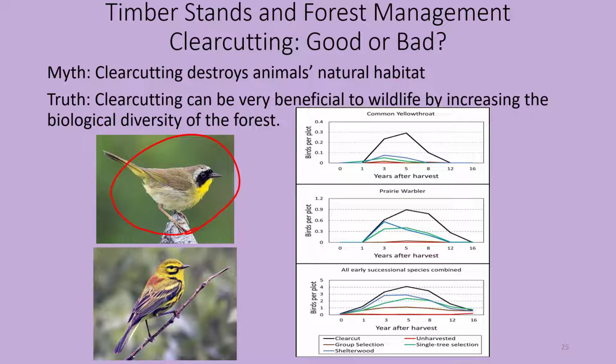If you're looking at that bird, right, if you look at the birds per plot here in terms of their years after harvest, right? This black line is representing what we just call the clear cut, right? So notice that with the clear cut, you have a much larger number of birds per plot, right? Even initially, or especially initially, in these years after harvest, right? Compared to other things like shelterwood cutting, or if you just leave the area unharvested, or if you just cut down a single type of tree, or a group of several different types of trees, right? You can see clear cutting provides a lot more benefit to that particular type of bird compared to these other types of cuts.